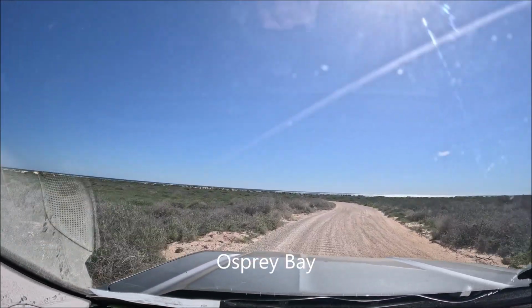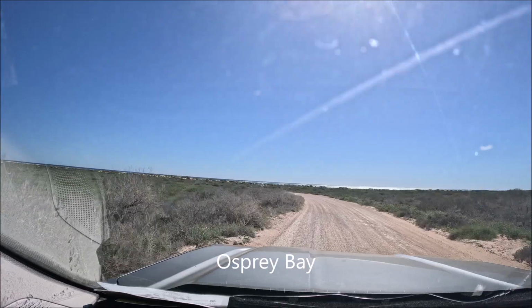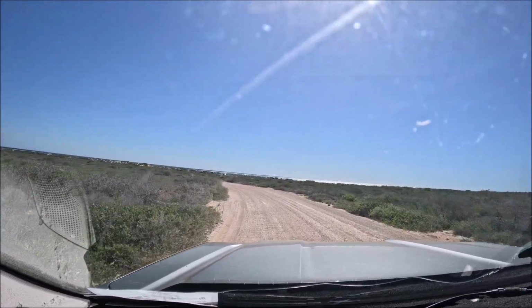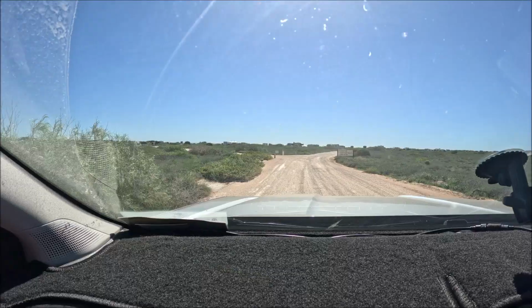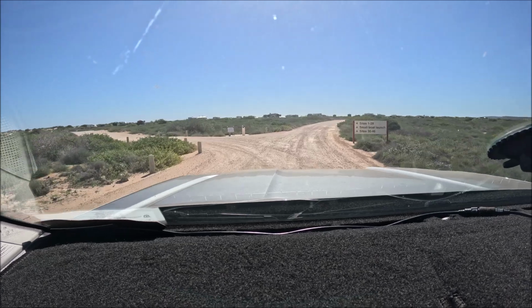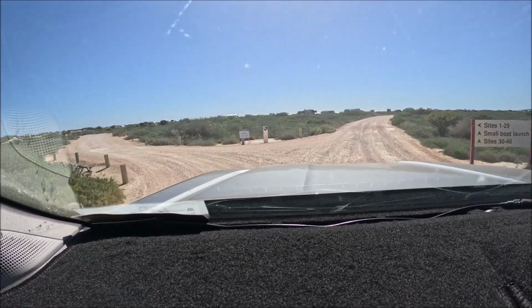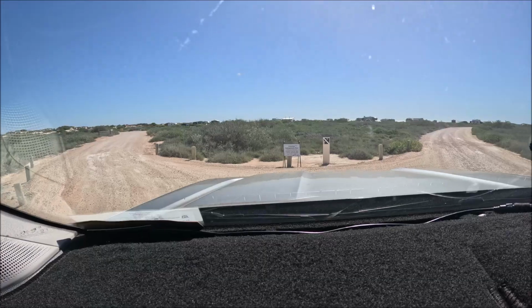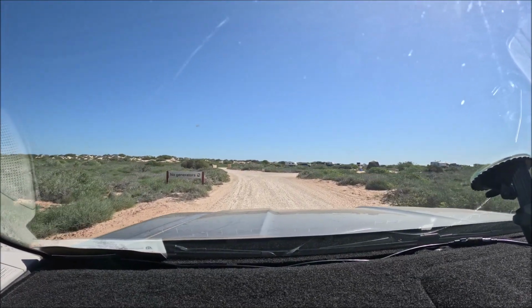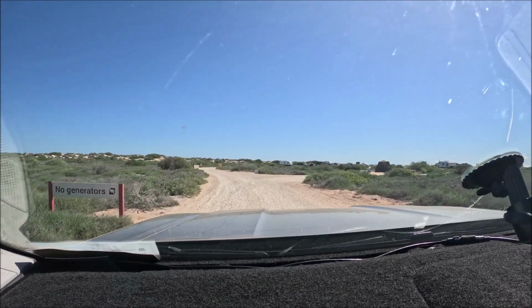Osprey Bay was our first camp stay for 3 nights. We had Site 17, which was near the toilets, and had a nice path down to a small beach area. It is a stunning beach to swim and go snorkeling with lots of marine life and crystal clear water. The campground has arguably the best ocean views and beach access within Cape Range National Park.